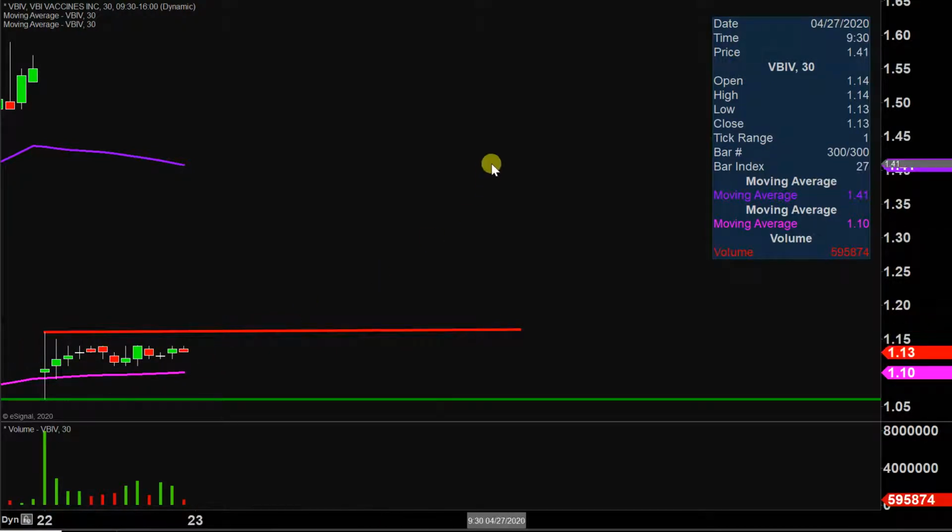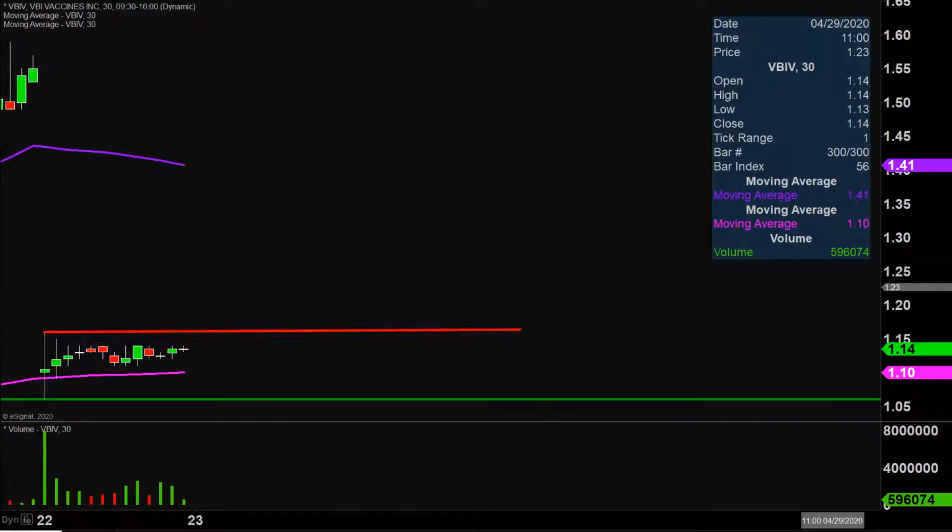So some very well-defined areas, meaning this is not some sort of great discovery on my part to be throwing that line right there. A lot of people are going to be watching that level and wondering the same thing, including those breakout players. And when a lot of people are watching the same area and wondering the same thing, call it a self-fulfilling prophecy, call it whatever you want, it can definitely produce some very dynamic price movements.